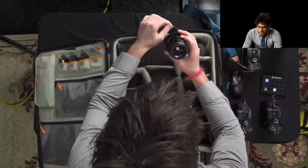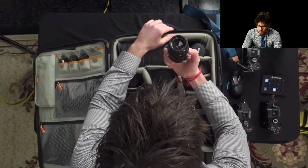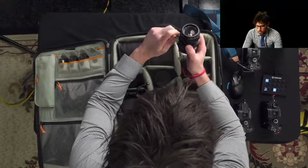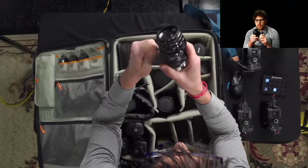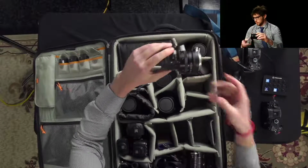Which brings us to the only trick lens that I use. Trick lens, I don't know. It's a, what is this? It's a Nikon PC 35mm 2.8. So PC stands for perspective correction. So it does funky things like that.